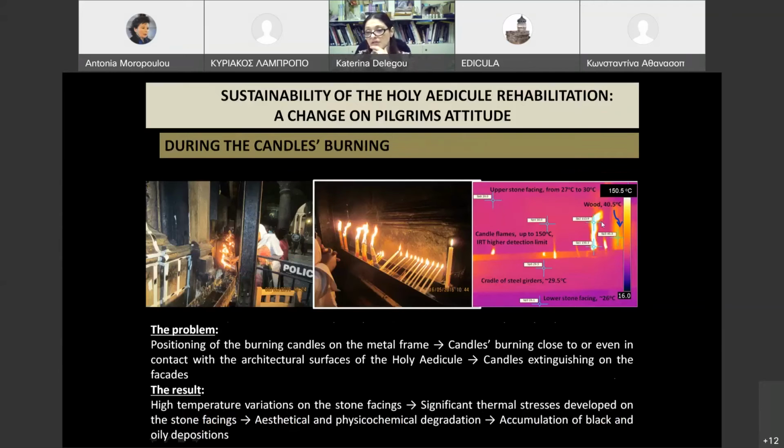As you can see here in the thermograph, enormous temperatures were actually applied on the stone facings, up to 120 degrees. So all this situation resulted in high temperature variations of the stone facings, significant thermal stresses developed on the stone facings, aesthetical and physicochemical degradation, and accumulation of black and oily depositions.